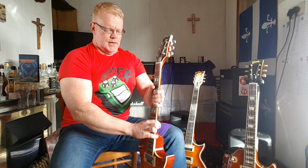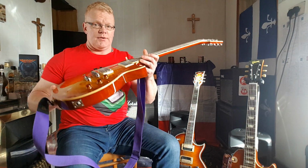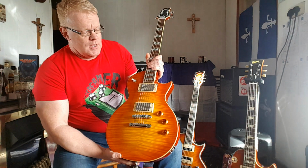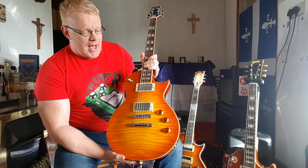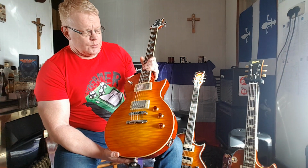Now, this baby here. This is Alex Skolnick's signature model guitar. And as you can see, it really is a Les Paul variant in even the thickness, which is very unusual for an LTD. So this is an actual Skolnick model, which I got recently, and it's a fantastic guitar, I have to say. This would cost you $1250 on the market as well, €1250 or dollars, more or less.